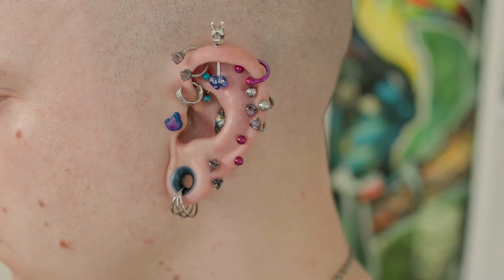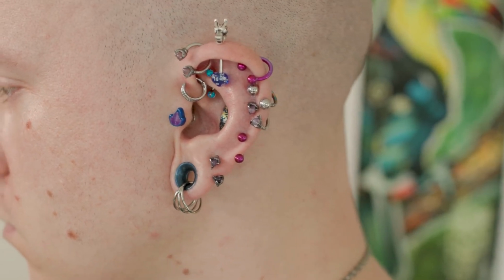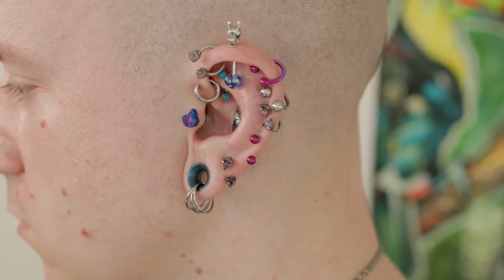Well, he's dead. I think this is absolutely beautiful. I'm so happy. My right ear to me looks good. My right ear is definitely my favorite. Of course, I love my left ear too, don't get me wrong, but my right ear is definitely my favorite.